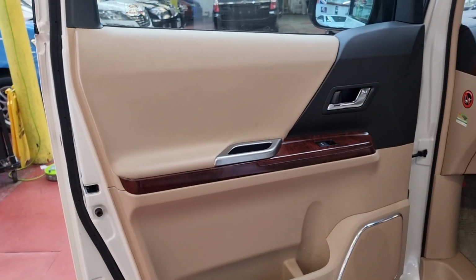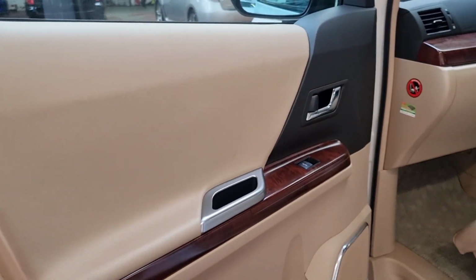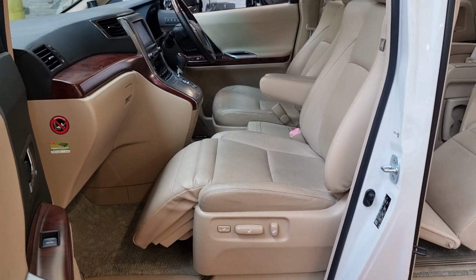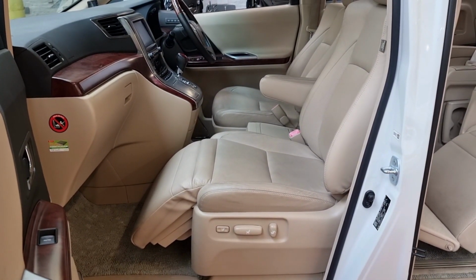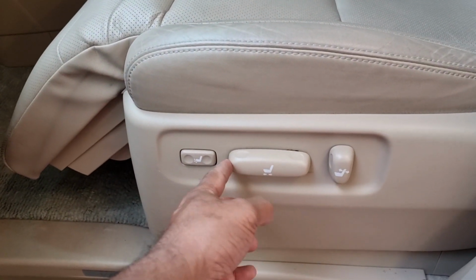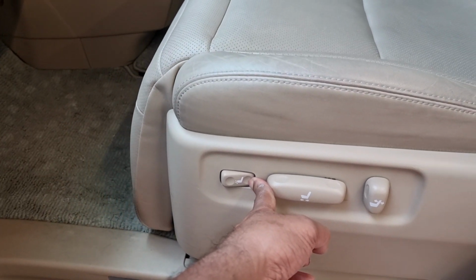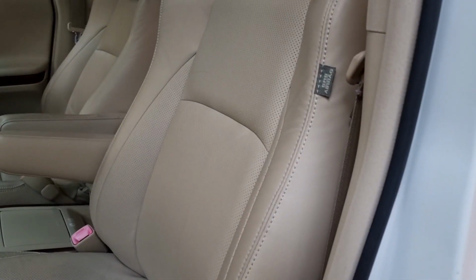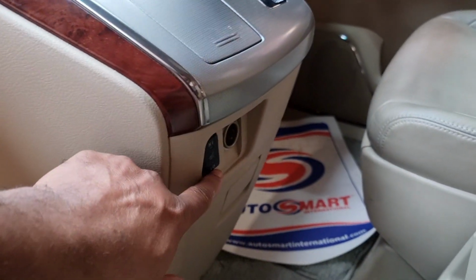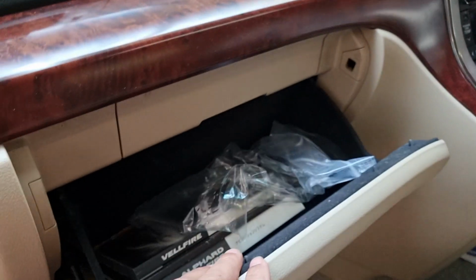To start with, the passenger side door is in absolutely good condition. You've got all leather there as well. Normally you have cloth on this side, but this one has a fully leather interior with driver and passenger recliner seats. So this is electric. That's the recliner, and obviously that side is all fully electric. Then the passenger and driver seats are heated seats. The buttons are there.